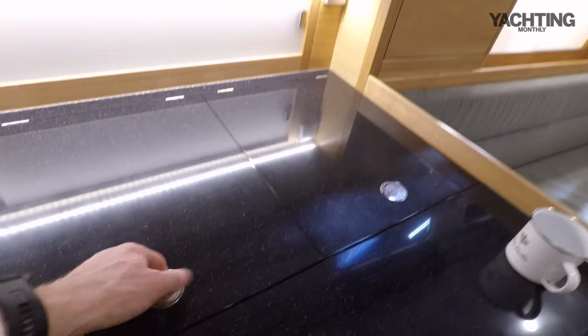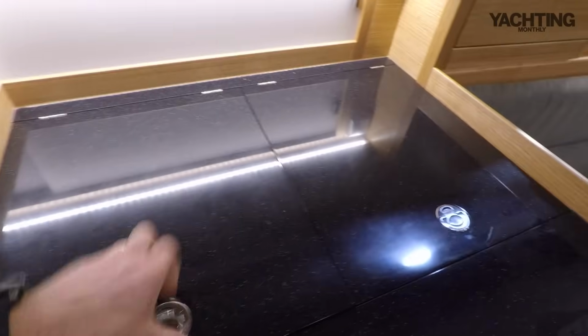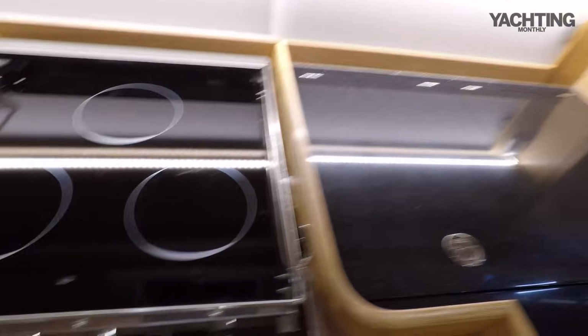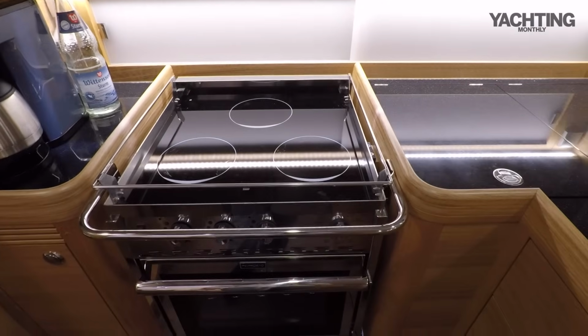Then you've got these 2 top opening fridges. Well, it's really the same fridge, but with 2 separate tops, so you don't have to open the whole thing, which is good, saves energy. And then this boat is actually fitted out with induction cooking.